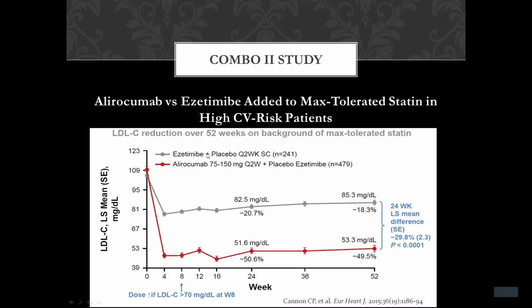So you have ezetimibe in the gray plus the placebo. The LDL cholesterol was 82.5, and with alirocumab plus placebo ezetimibe, the LDL cholesterol dropped by a good 50%, from 82 to 51.